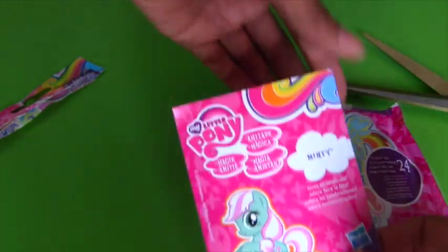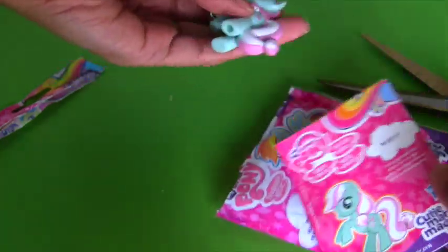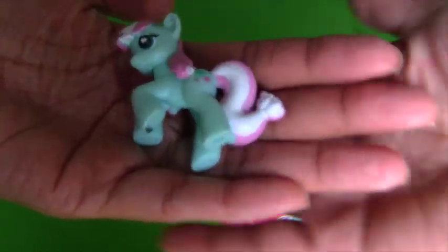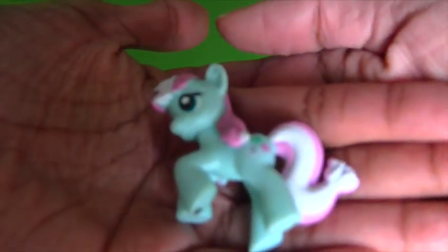I'm gonna be My Little Pony. Let's see. I hope you get an Applejack. We haven't got Applejack yet. Oh, you got a Minty! Yay, Pony. This is Minty. That's pretty neat.